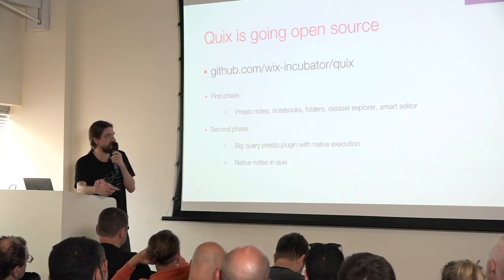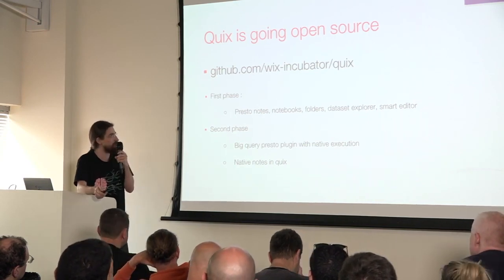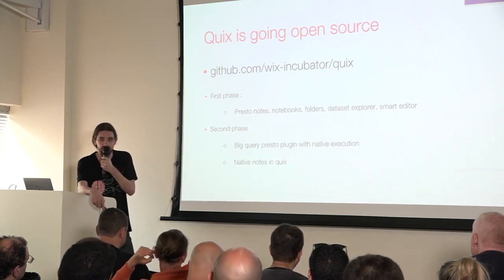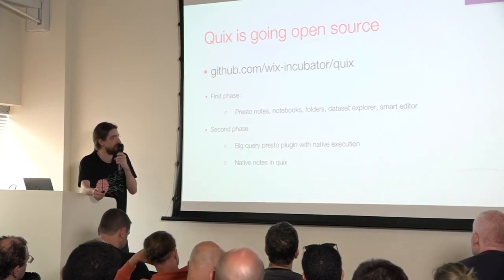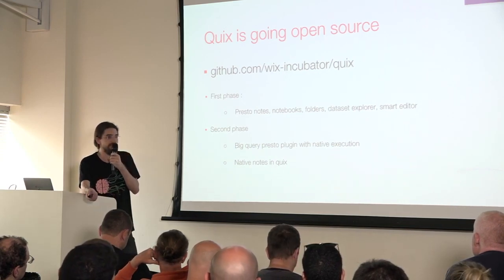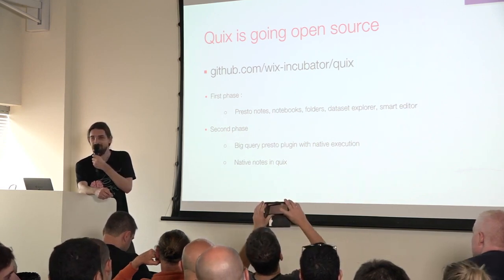In the first phase, we are releasing a slimmer version of the in-house Quix with the Presto nodes, notebooks, folders, editor, dataset explorer, and so on. And in the next phase, we want to release our BigQuery Presto plugin with the native execution capabilities, and of course add an ability to manage native nodes inside of Quix. That's all. Thank you very much.